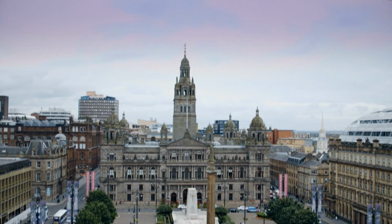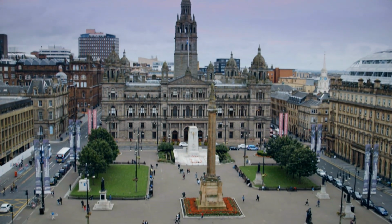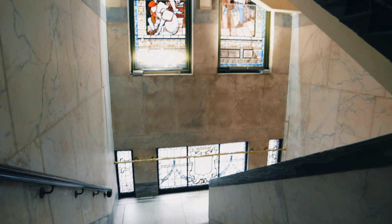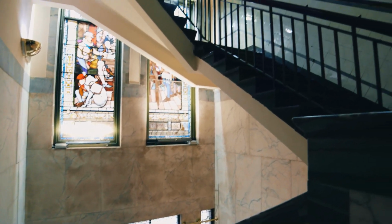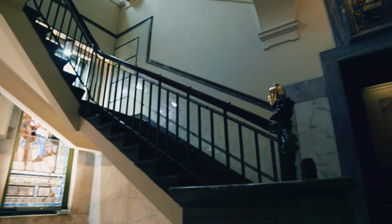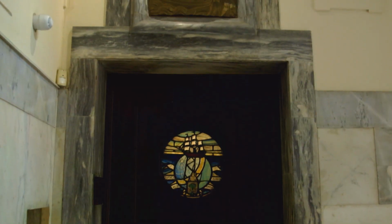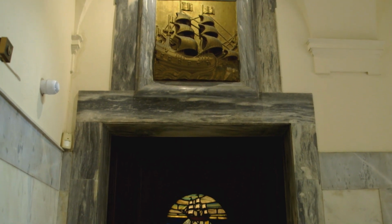The Merchants House of Glasgow is a hidden treasure set in the very heart of Glasgow's city centre. This unique and magnificent luxury venue is steeped in history and character. Located on George Square, the hall sits opposite Queen Street Station and is only a short walk from Central Station and Buchanan Street bus station.